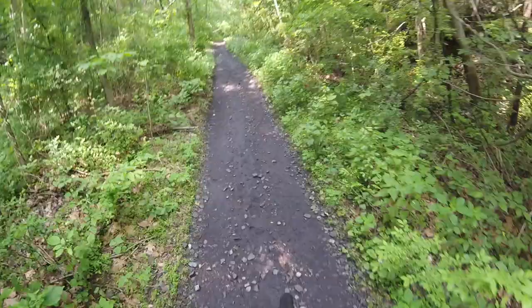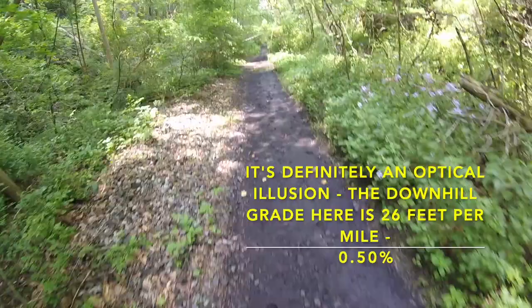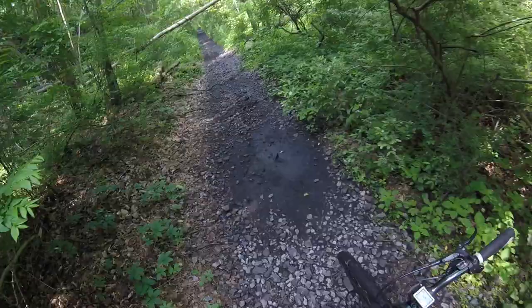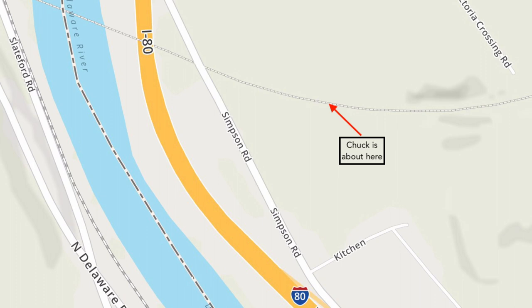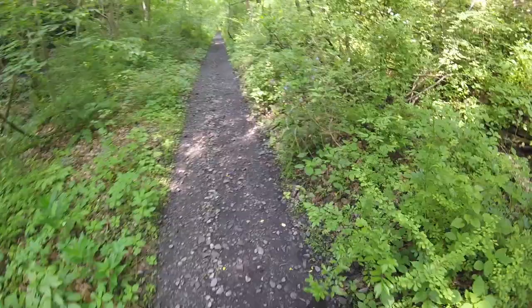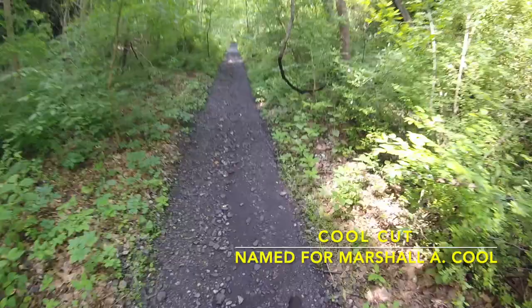But no better. It looks like I'm actually going upgrade here a little bit. That may be an optical illusion. I don't know. This large puddle is not an optical illusion. At some point, we'll actually start to hear Route 80. Because Route 80 is coming up from, in a sense, a different direction toward us, off to the left. I wouldn't say that's paralleling us for a period, but it's generally going to the same spot because it crosses under the viaduct. False start. It crosses under the viaduct right where we'll be doing our closeout for this segment.